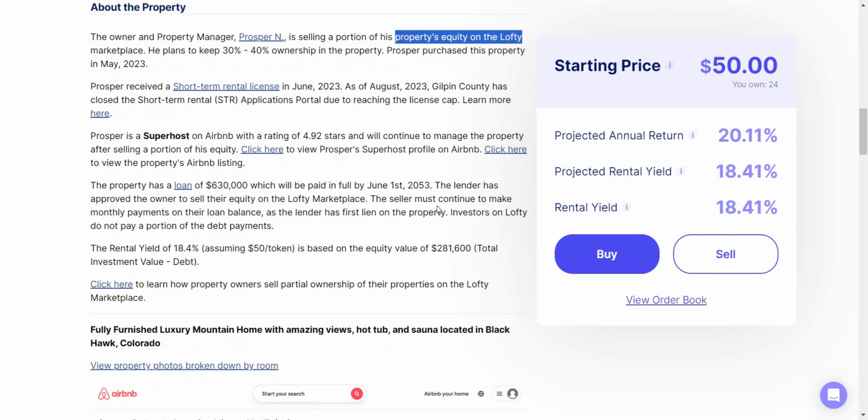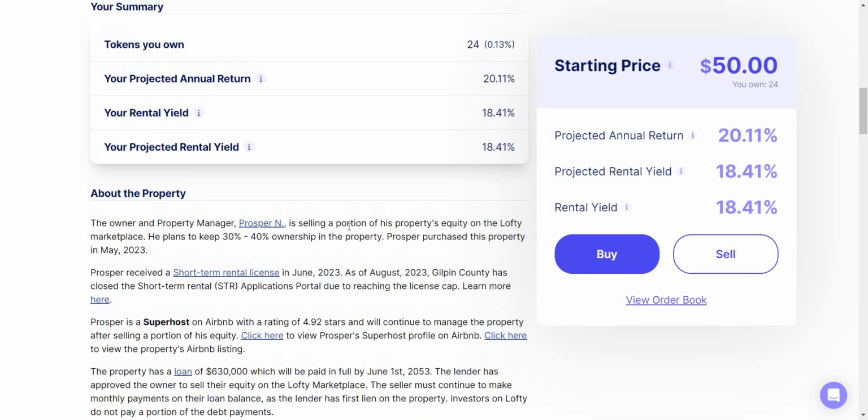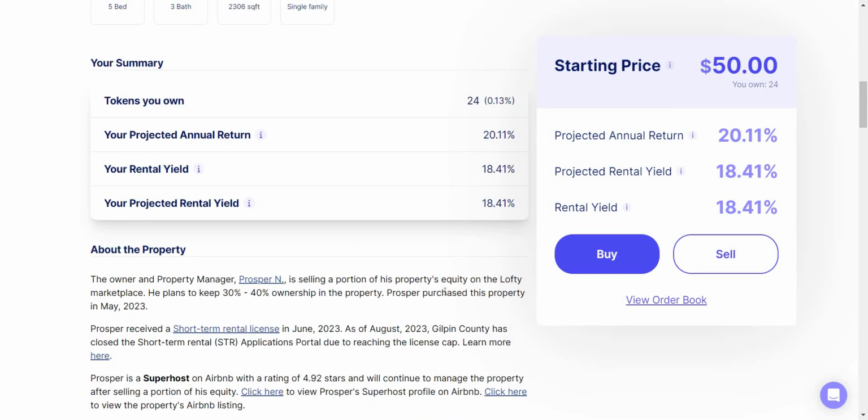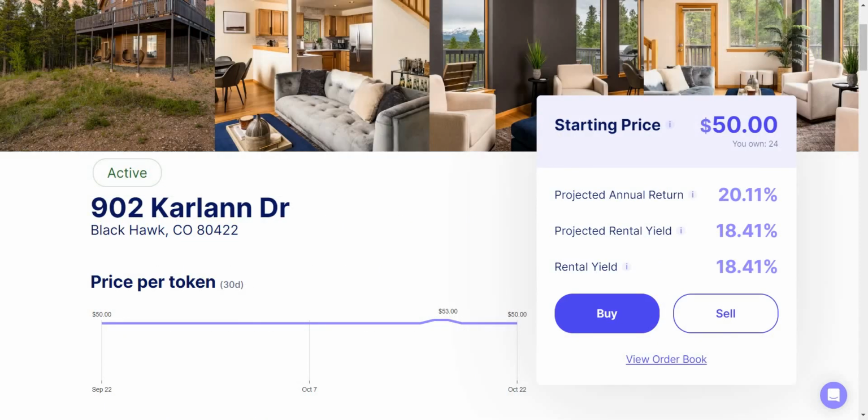And the best part is that investors on Lofty do not pay a portion of the debt, because the debt is on this property manager. He's the one who has to pay the debt. That means that we're not paying any interest. As the owner pays off the property, the rental yield will also go down. He does plan to keep 30 to 40% ownership of this property. We want to see properties that are fully paid off, but this is paying 18.4%.